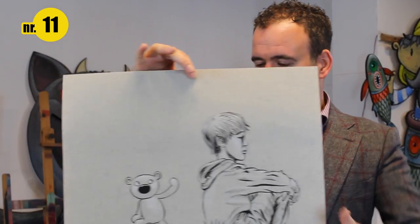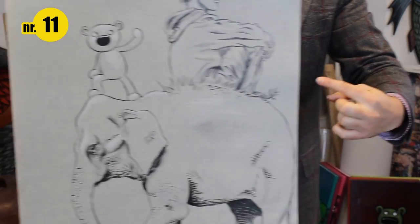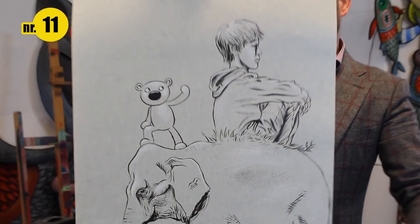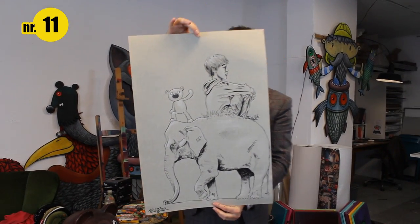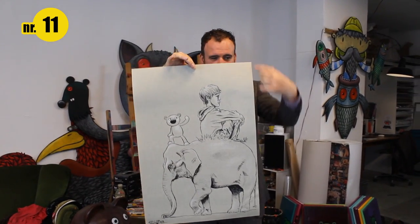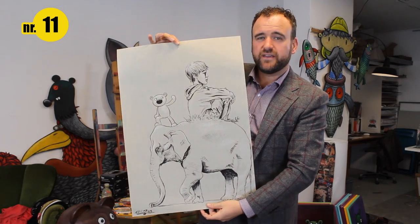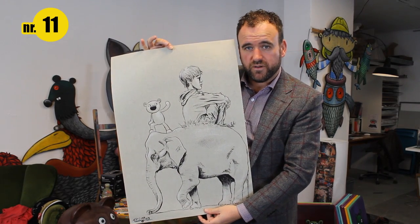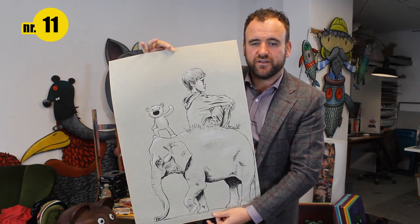Shut up. And the bear who says, come on, this way. He's walking this way. You're looking at his ass. What are you doing? And the elephant doesn't give a shit. He just walks. What a beautiful thing. Frame this. Put a little passepartout around it. And make your living room more livable. With the elephant, which is number 11.